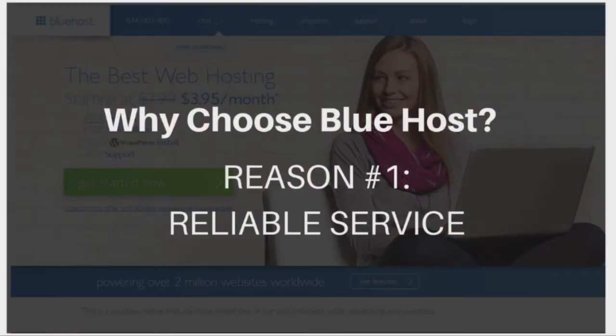The first thing that Bluehost offers is reliable service. Your blog is going to be up 24 hours a day, 7 days a week, 365 days a year. Bluehost can guarantee that your blog will be up and available all the time. You don't want a blog where servers are always crashing and people can't get onto your site. That is a nightmare. You're not going to have to worry about that with Bluehost.